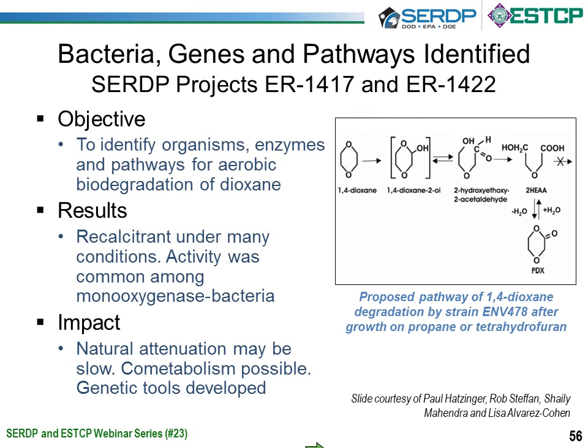So CERTIP started investing in research on biodegradation of dioxane. A couple of groups were funded for that. Lisa Alvarez-Cohen and Rob Steffen were the PIs on this, assisted by Shaley Mahendra and Paul Hatzinger. In this, they identified and isolated a number of different bacteria, including CB1190. They determined that certain of these bacteria were capable of degrading dioxane, but sometimes the degradation didn't occur at all. They found that co-metabolism did occur, and what was common to these bacteria that did the co-metabolism was they all had the monooxygenase enzyme. And so what this demonstrated is that natural attenuation might be possible, but it might be slow. Co-metabolism can definitely be done.